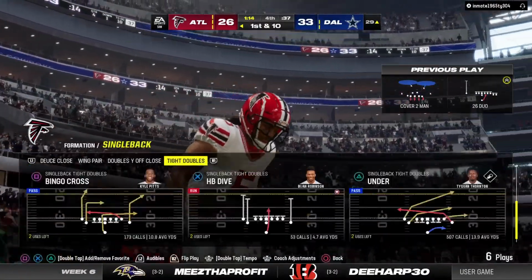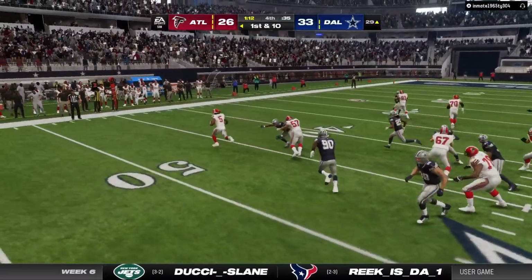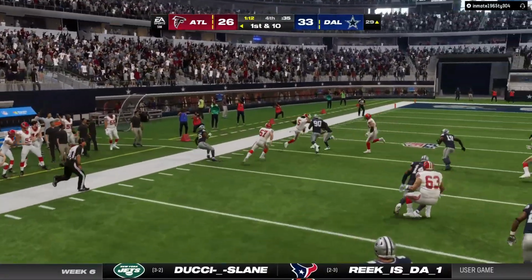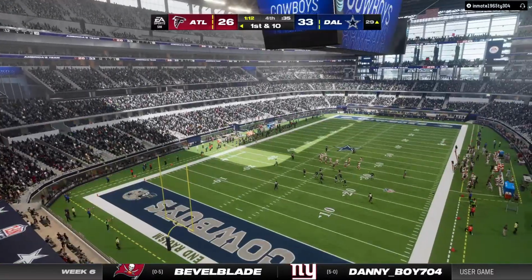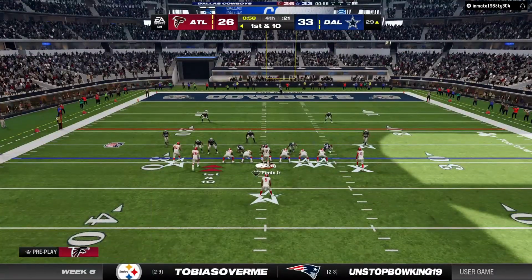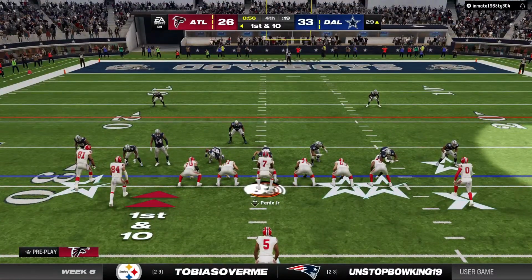Okay, there's 3 timeouts left, right? I think you got to use one here, don't you? No doubt about it. I'd use one right here. First down, Falcons. Plenty of time. All 3 timeouts still remain. Here's 1st and 10 now.